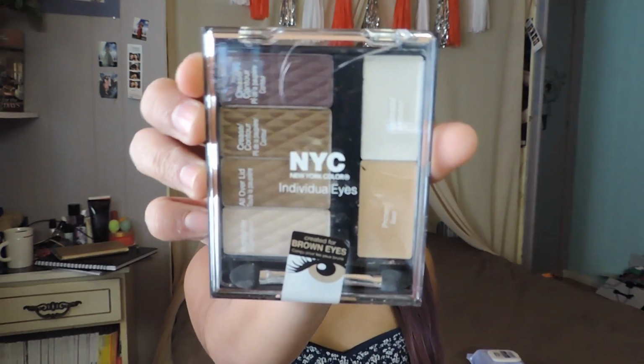The next thing is this NYC New York Color Individual Eyes quad, and this is the 938 Union Square. I already have one, but that one's already all used up. I bought this one for the sole purpose of making a video tutorial with this in a couple days.